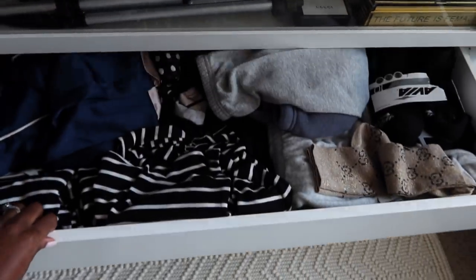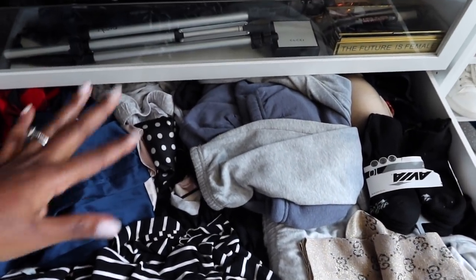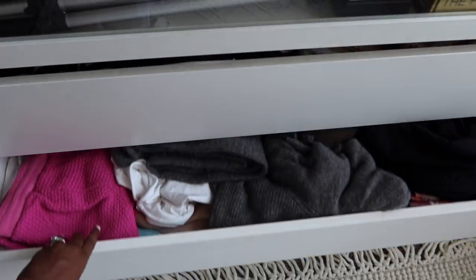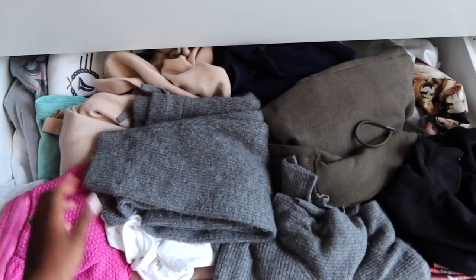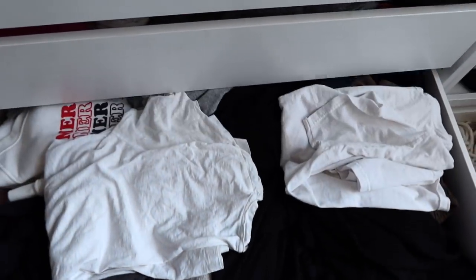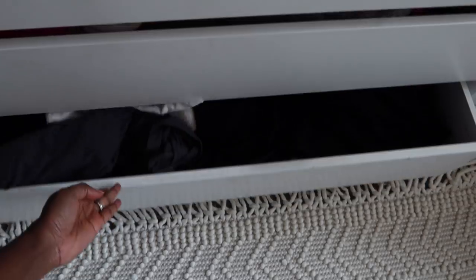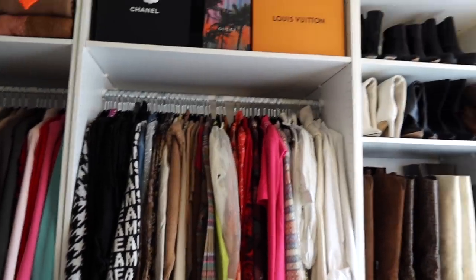And then next is my pajama, loungewear, underwear drawer, socks, things like that. You get the gist. I love pajamas. This one is more loungewear because I really like loungewear, so sweatpants, sweatshirts, stuff like that. And this drawer is t-shirts and any skirts that are wintry. This will turn into shorts for the summer though. So that is section number two.